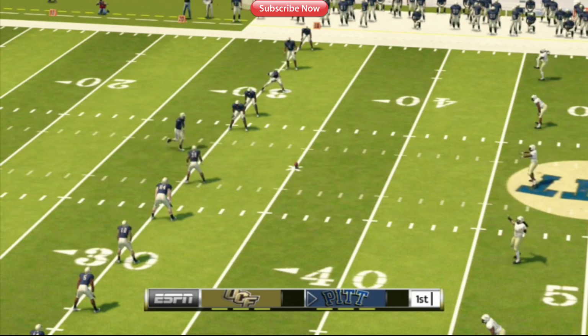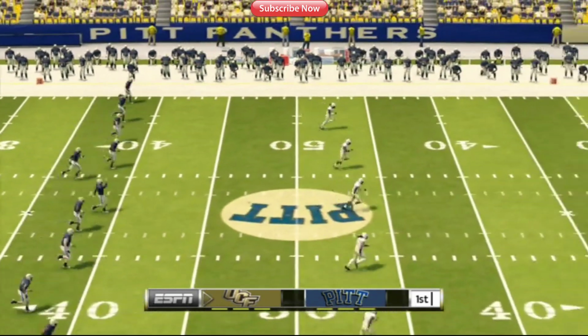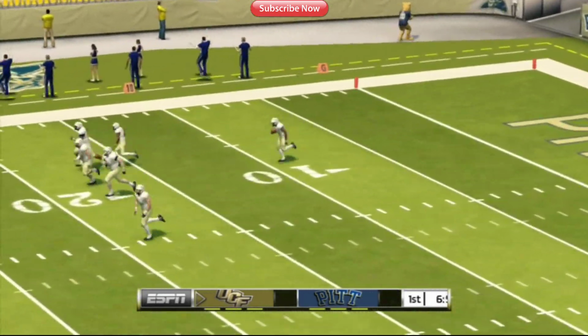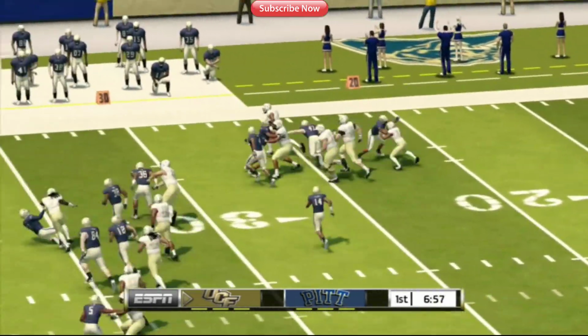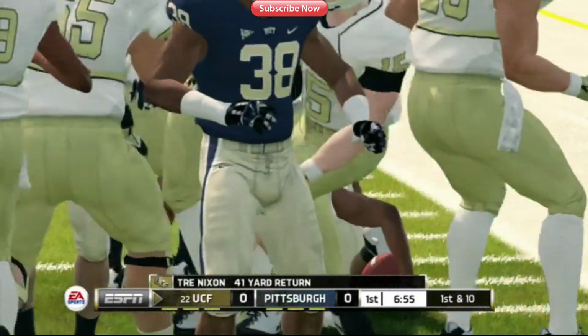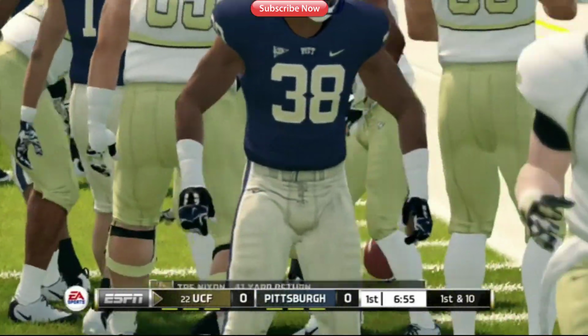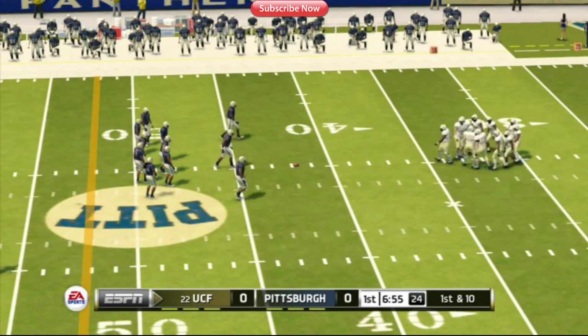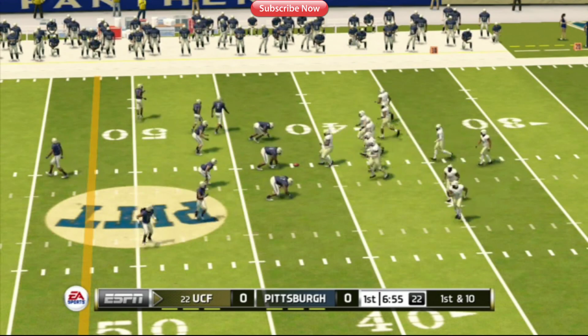Pittsburgh is lined up for the opening kickoff. So here we go. He'll return it from the one. Room around the corner. And he's taken down at the 42-yard line. Hey, that's a pretty good return there to open this game up. So let's see what the offense can do as they come out onto the field.